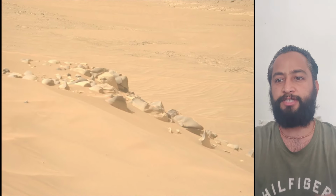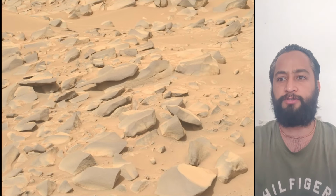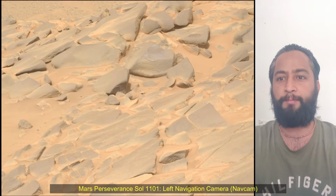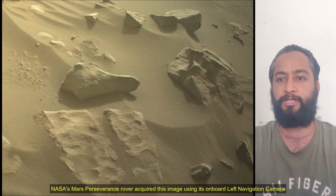Image credits NASA JPL-Caltech. A key objective for the Perseverance mission on Mars is astrobiology, including the search for signs of ancient microbial life. The rover will characterize the planet's geology and past climate, pave the way for human exploration of the red planet, and be the first mission to collect and cache Martian rock samples.